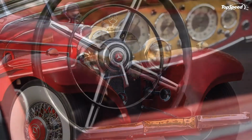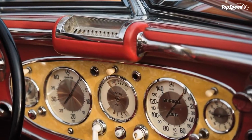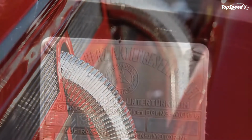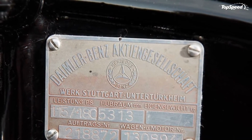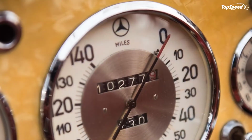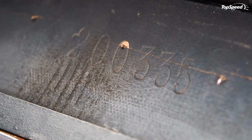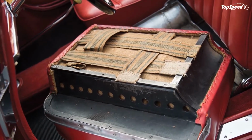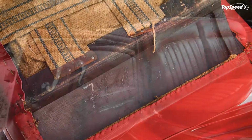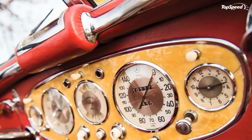Duesenberg Model J. Since the 540K we're talking about here was first sold in the US, it really faced more competition from American luxury brands than European ones, and in this price range, that meant the Duesenberg Model J. The Model J was the most expensive, and most exclusive American luxury car at the time. This is especially true of supercharged versions, which could put out double the horsepower of a 540K with the supercharger engaged. It could sometimes cost twice as much as well, and one sold a few years ago for more than $10 million.